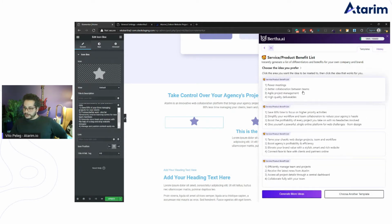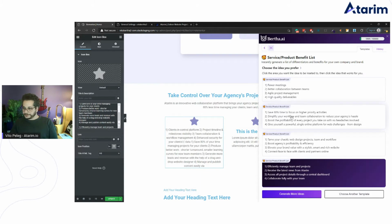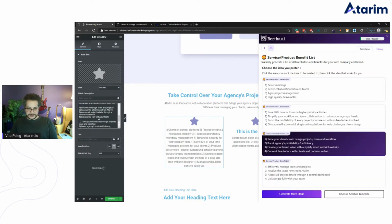Fewer meetings, better collaboration between teams, agile project management, high quality deliverables. Okay, that's really good. Efficiently manage team and projects. Receive the latest news from Atarim. Access all project details through a central dashboard. Collaborate fully with your team. Okay, this one, there's a lot of great stuff here. Tame your chaotic web design projects, team, and workflows. I love that. I'm going to save this for maybe something else here.